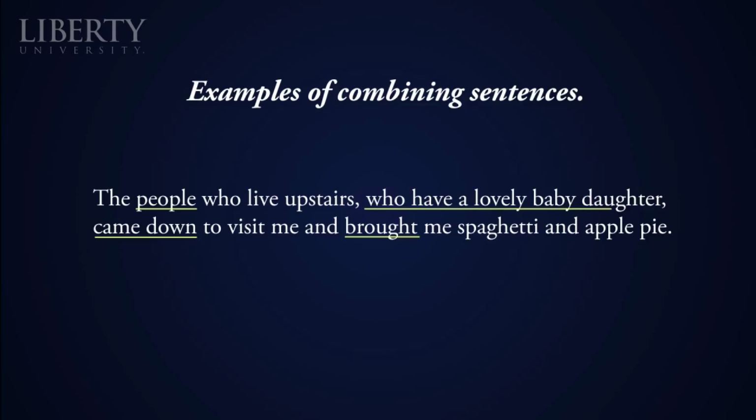This part here in the middle is a dependent clause. It's just giving more information about the subject. So the people came down and brought me spaghetti and apple pie. This is punctuated correctly. The only 2 commas we need in this sentence are the commas around this dependent clause. We don't need to add any semicolons or any additional words to this sentence.